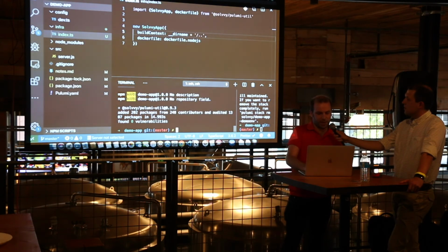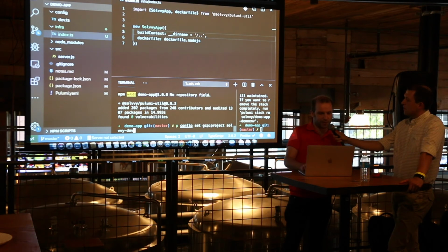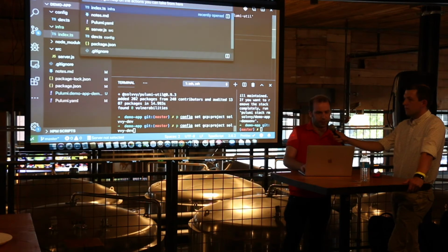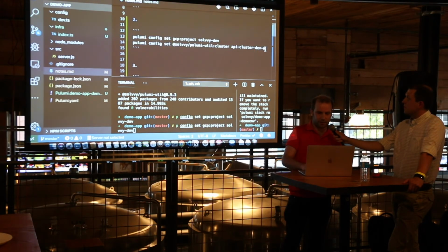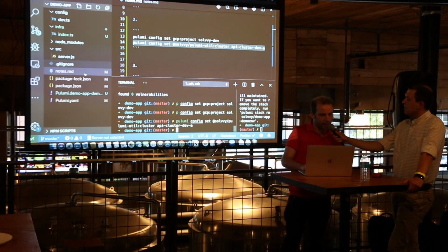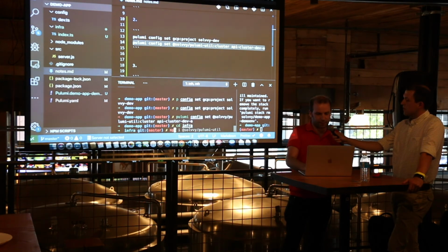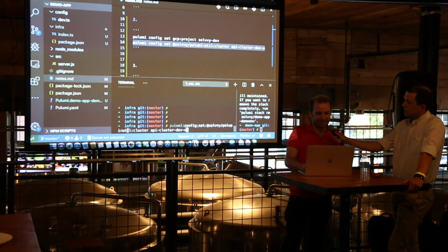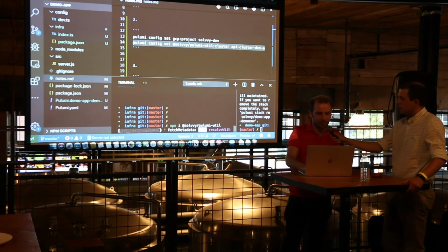And last but not least, the only thing I need to do is say which GCP project I want to deploy it into, and which cluster I want to deploy it into. And that is basically everything I need to do. I think I have done one of them incorrectly. I had imported the Pulumi util library in the wrong place. I need to import it in this infrastructure.